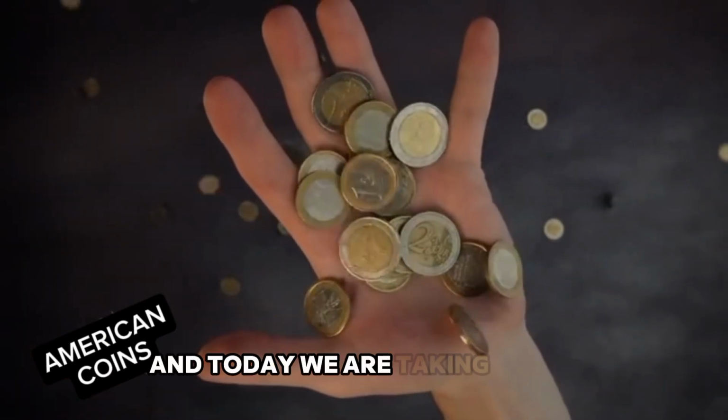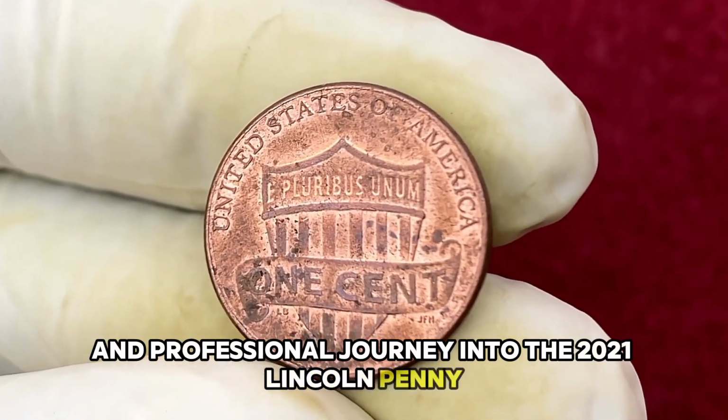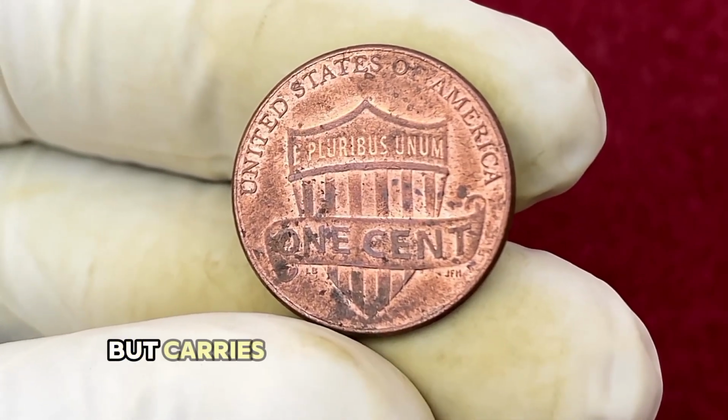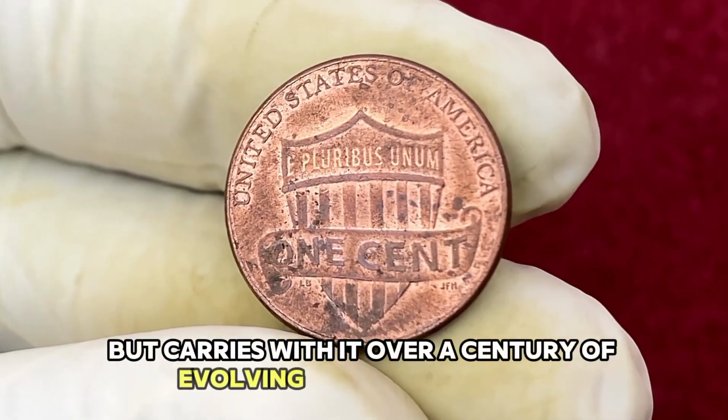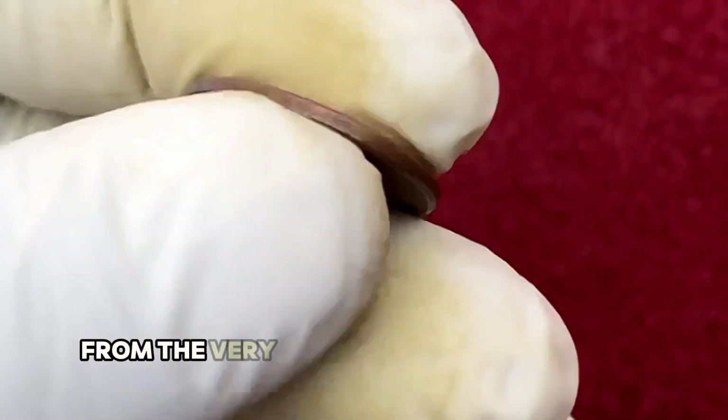And today we are taking a deep and professional journey into the 2021 Lincoln penny, a coin that at first glance may appear modern and ordinary, but carries with it over a century of evolving American history, design shifts, and minting excellence from the very beginning.